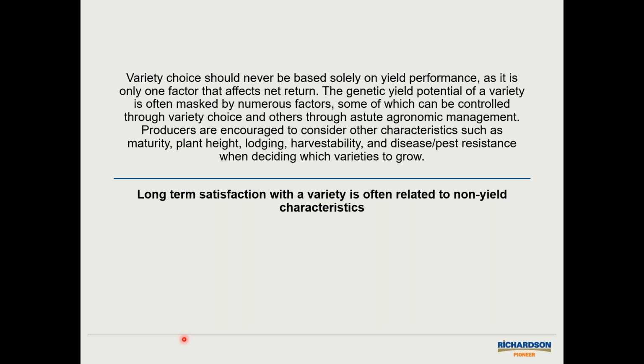I just wanted to start off with a little bit of a quote here. I think this pertains pretty well to all of our cropping choices as far as variety goes. Variety choice should never be based solely on yield performance, as it is only one factor that affects net return. The genetic yield potential of a variety is often masked by numerous factors, some of which can be controlled through variety choice and others through astute agronomic management. Producers are encouraged to consider other characteristics such as maturity, plant height, lodging, harvestability, and disease and pest resistance when deciding which varieties to grow.